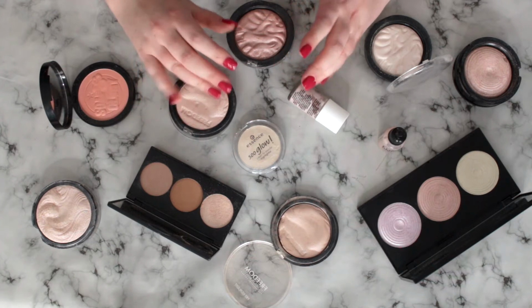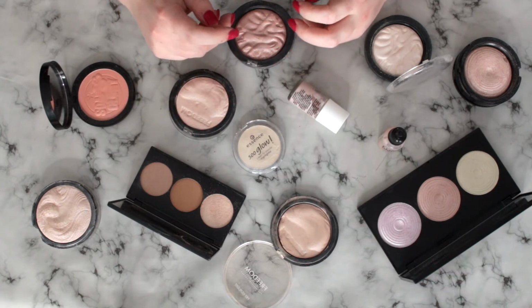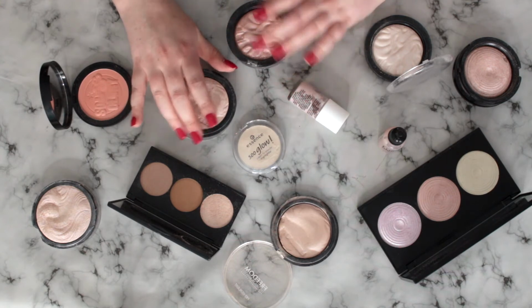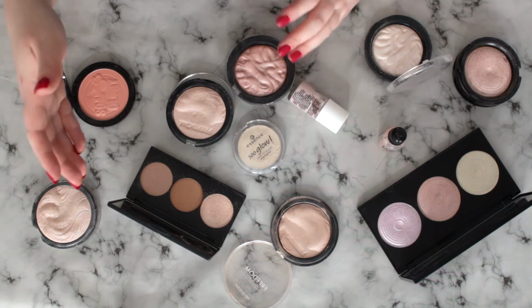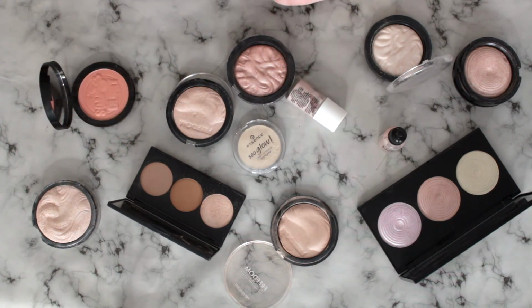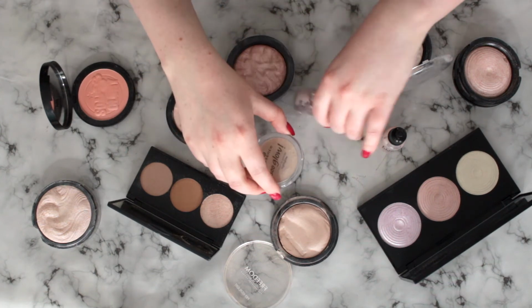Highlighter is probably one of my favourite parts of makeup, along with eyeshadow and lipstick, which I'm really not looking forward to decluttering, by the way, because there's so many, oh my god. But anyway, I'm staring at these and I'm thinking, how am I going to narrow this down? Because even the ones I don't use, I still look at them and I think, oh, it's so pretty. So let's start with the cream ones.